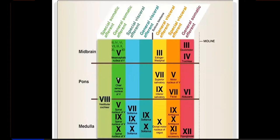And this is the chief sensory nucleus, which brings the general exteroceptive sensations from the face region. So remember that this portion, the spinal nucleus of trigeminal, includes the fifth nerve as well as the ninth, 10th, and you can include 7 also, because the facial nerve also is bringing sensations from the external auditory meatus. So this was about the general somatic afferent column. Okay.